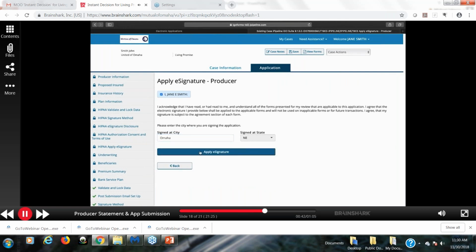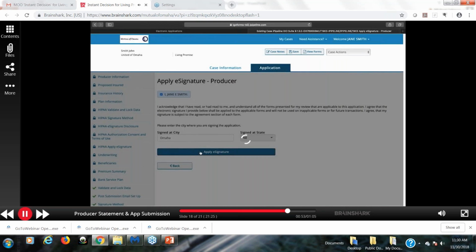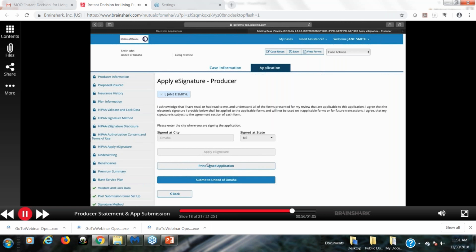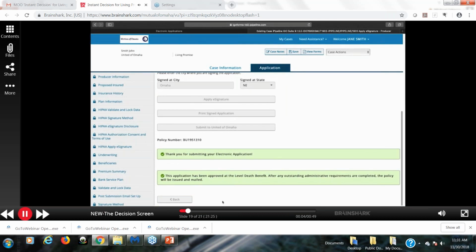Now, apply your e-signature. If a non-touch enabled device is being used, you will simply select your name and then identify the city where the app was signed in. Finally, click Apply e-signature. If the device being used is touch enabled, a signature pad will appear on the screen and you will use a finger or stylus to sign. Once complete, click Apply e-signature.